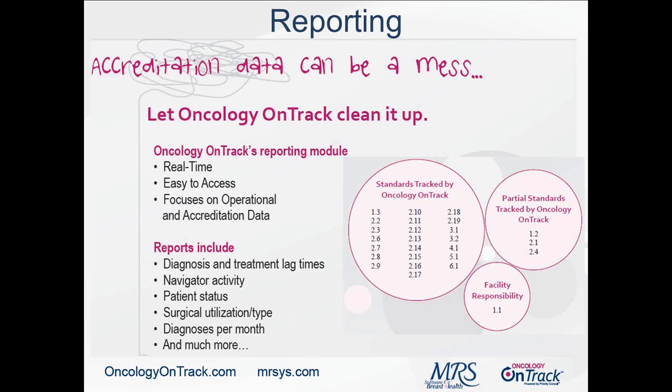We have a slightly different philosophy that a navigator can work with some basic treatment information that can support your reporting at the end of the day, while we want to make sure it's kept to a minimum so the navigator can focus on patient care.